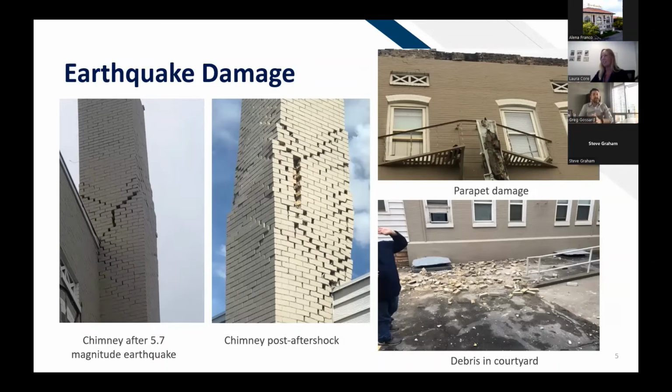And still I consider ourselves lucky because I saw pictures after that earthquake and there were definitely other buildings that had it worse than us in town. So this picture here on the left is the chimney after the 5.7 magnitude earthquake, which clearly was a hazard. We needed to emergency temporarily relocate the residents that lived below the chimney, just in fear that if that thing tumbled, we needed to make sure that everyone was safe.